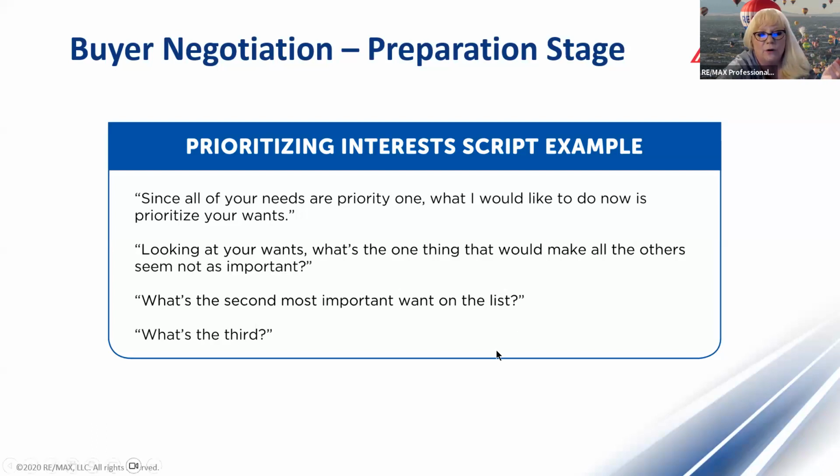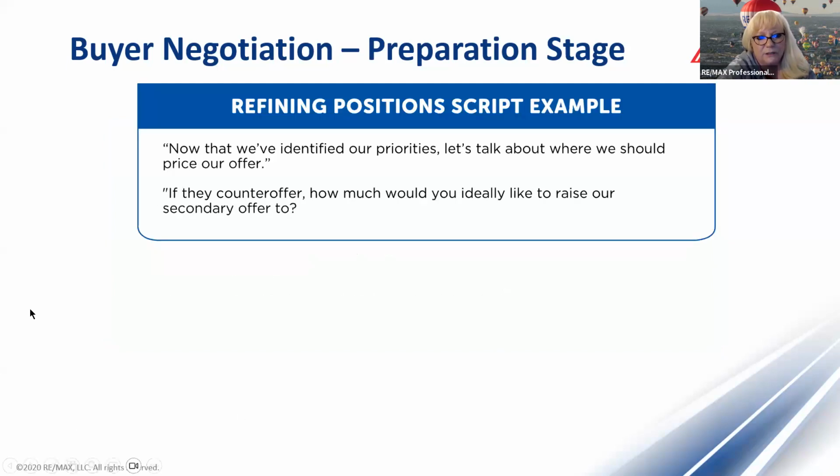So what's second, what's third, what's fourth, what's fifth, and continuing down the line until we have all of their needs and wants prioritized. Because there's a difference between a need and a want, right? I want a pool, but that's not necessarily a need. I want a 3-car garage. Could you do a 2 with an RV gate? So helping them understand that. I want 4 bedrooms. Well, can you do 3 with a den or 3 with a loft?